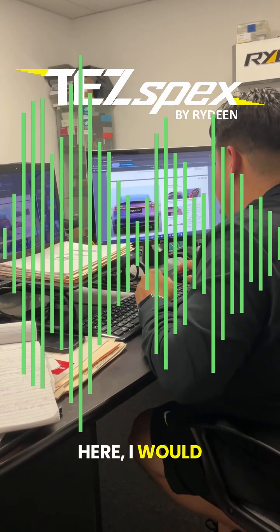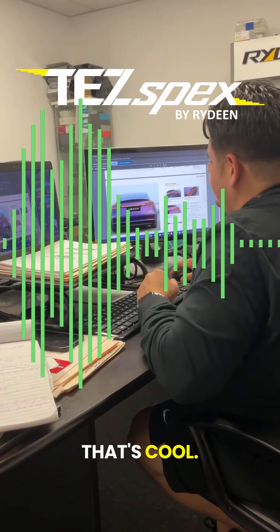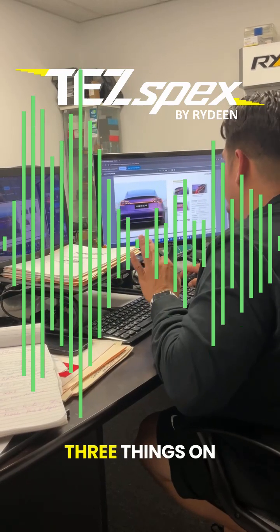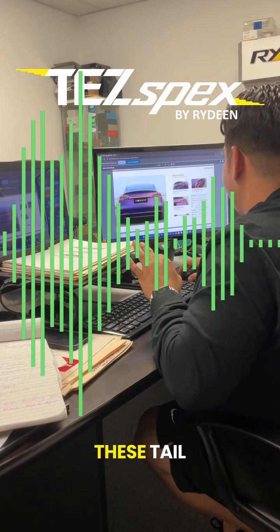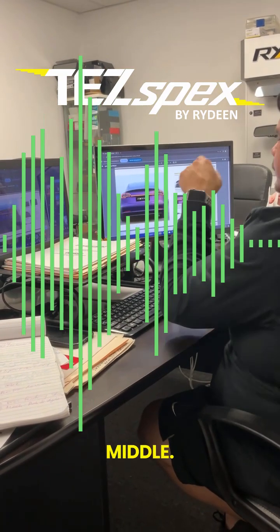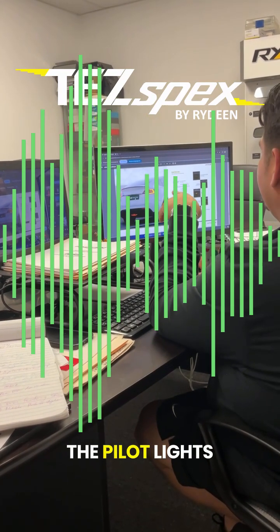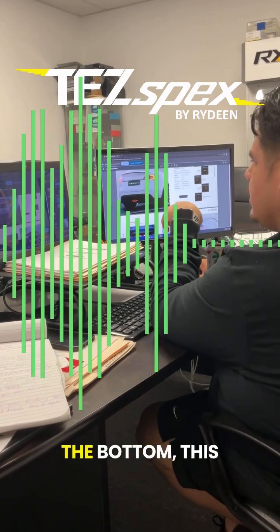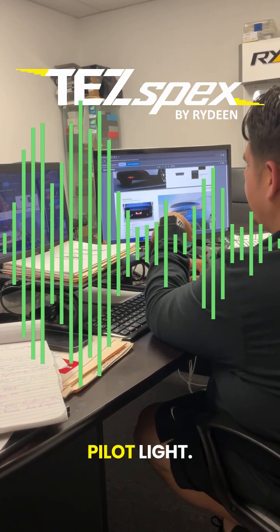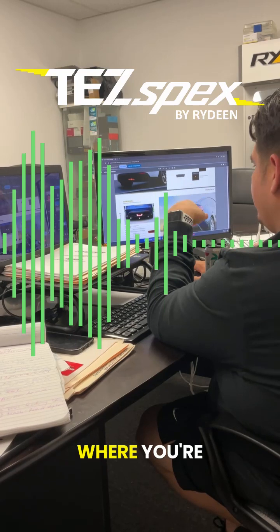So this right here, I would say there was big interest in it just being at the charging stations. A lot of people are like, damn, that's cool. How much are those, or where can I get those? So the three things on here. One would be these taillights specifically that have that little crossbar in the middle, and of course, we have different styles over here. But the pilot lights over here, which are these little small ones on the bottom, this was another big deal, probably the biggest hit. It's a simple pilot light. This one works off of your turn signals, hazard lights, whether you're braking or not.